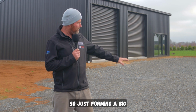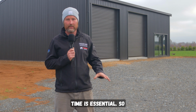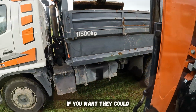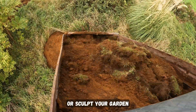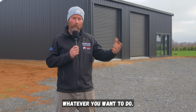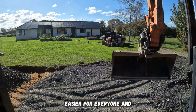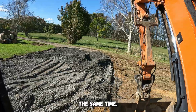So just forming a big gravelled area at the same time is essential, so the digger's able to come through, dig all the topsoil out, and then if you want they could make that into a bund to break up noise, or sculpt your garden however you want. But then just get a whole lot of metal laid down, and it just makes everything so much easier for everyone, and it's easier just to do that all at the same time.